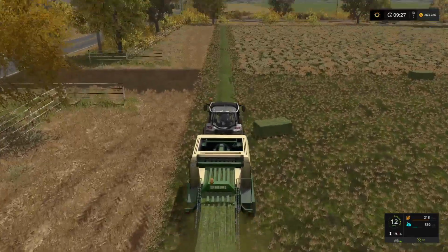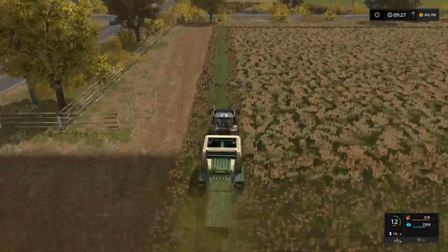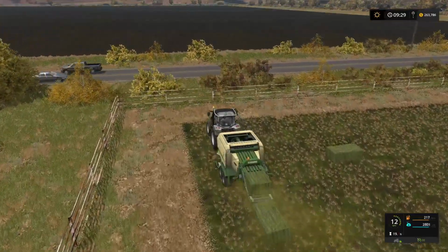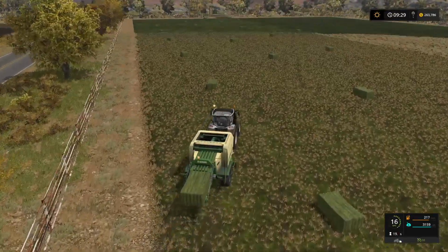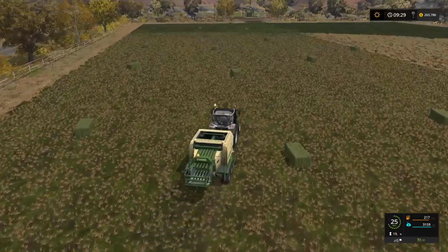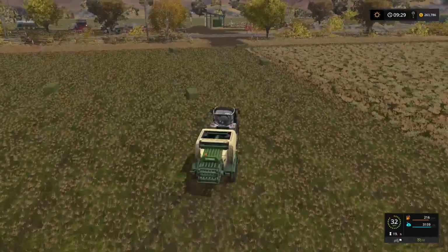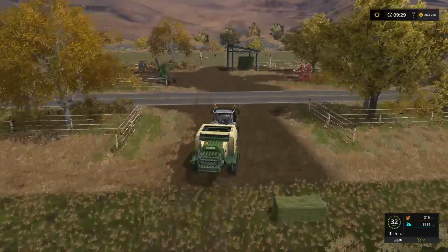Alright, so once these are done, we can bring in our auto stack, Arcusin. Stack all of these bales nice and quickly. There we go, that's it, that's the end of the baling. So let's just eject out that last bale there. There we go. Fold up our baler, and time to once again use our sheep area as a storage ground while we drop this off and pick up the next piece of equipment.